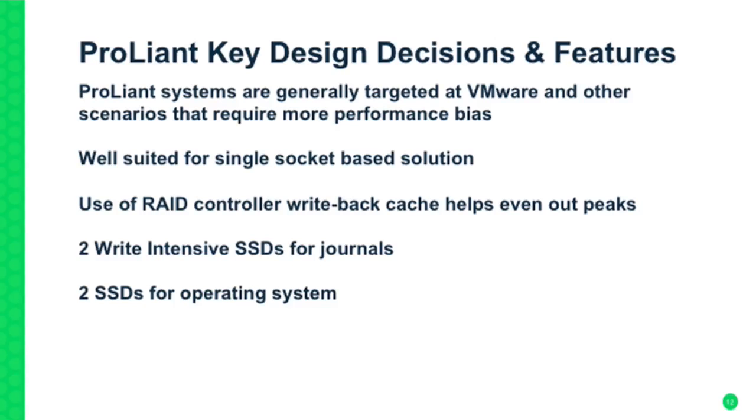This one's really important. Write-intensive SSDs for the journals. If you're going to use journals, which you typically do in a performance case, and you're not using NVMe, and we'll talk about that in just a second. If you're going to use SSDs, use the write-intensive. Having the right bias in the hardware for how it deals with wear leveling and wearing out sectors in the chips is very important. If you don't use a write-intensive SSD, you could actually void the warranty on your hardware because you could write so much data over the course of a day that you've exceeded its writes per day.